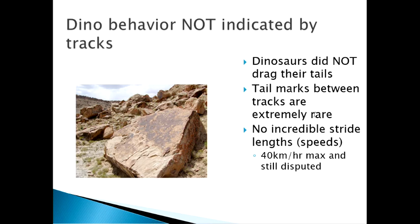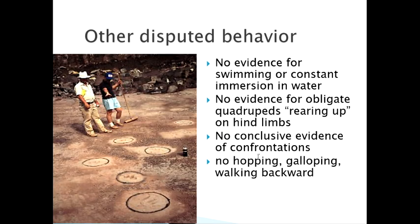Think about, say, your dog or your cat. Their tails are always up in the air. They're not dragging on the ground. We also find no great stride lengths, and therefore, even though you might hear about some really high estimates, like this one here, 40 kilometers per hour, that's an automobile speed in the city, we just don't have any evidence of that. And then finally, other aspects of behavior that used to be considered accepted and are now disputed.